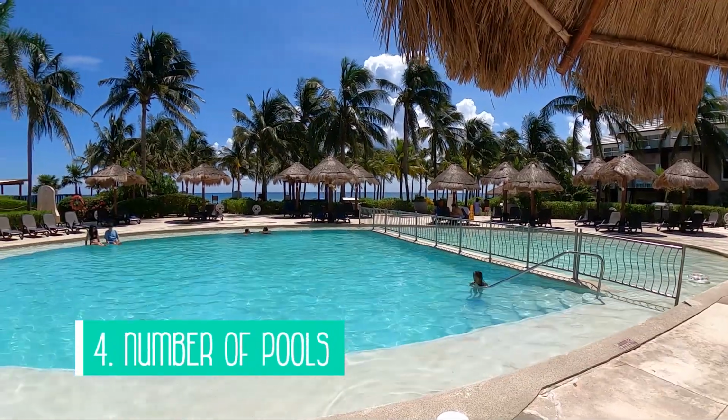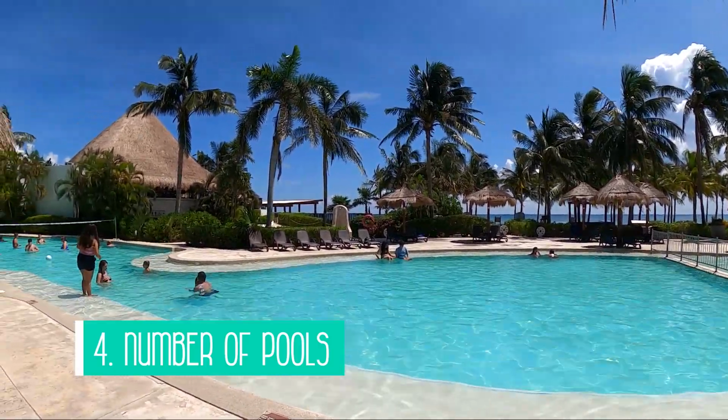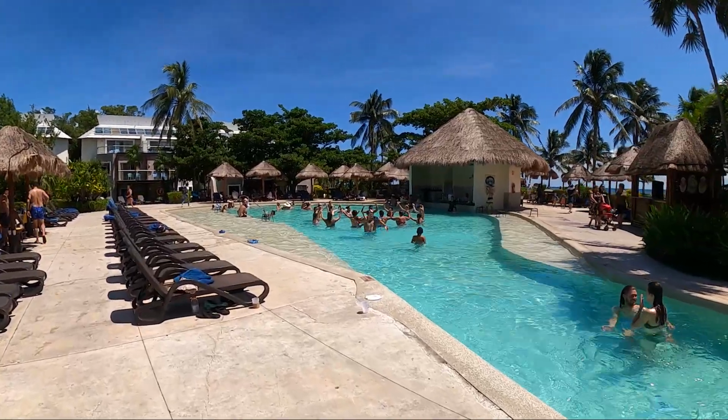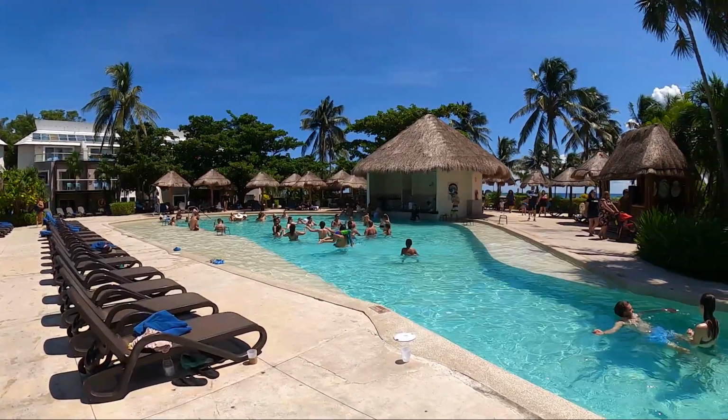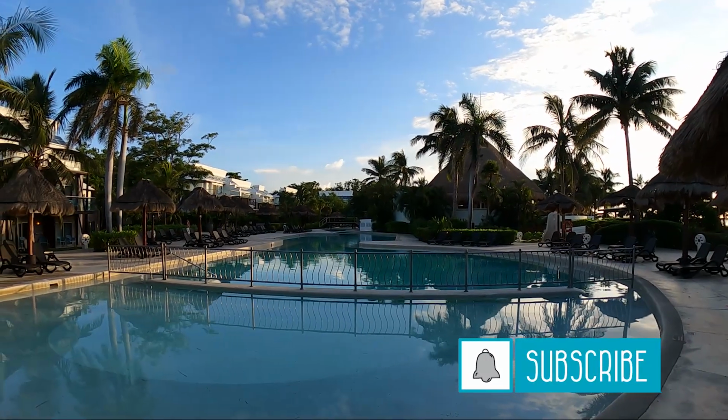The fourth thing I really liked about this resort were the pools. They had a main activity pool with a swim-up bar. It wasn't connected underneath the bridge, but on the other side was a spot where they played volleyball each day and led into a smaller fenced-off kiddie pool area.